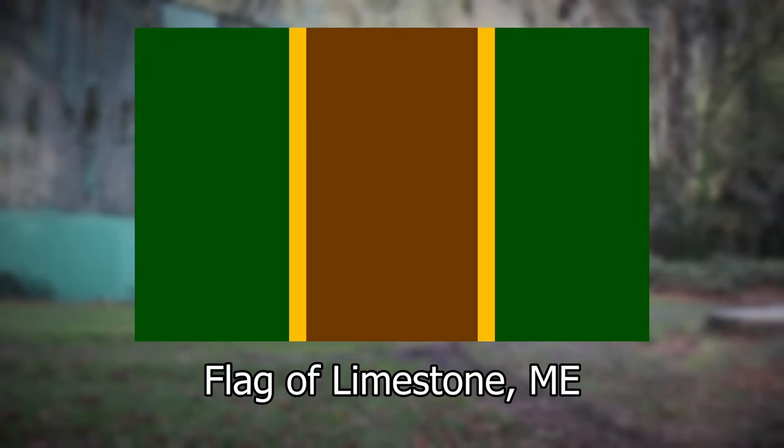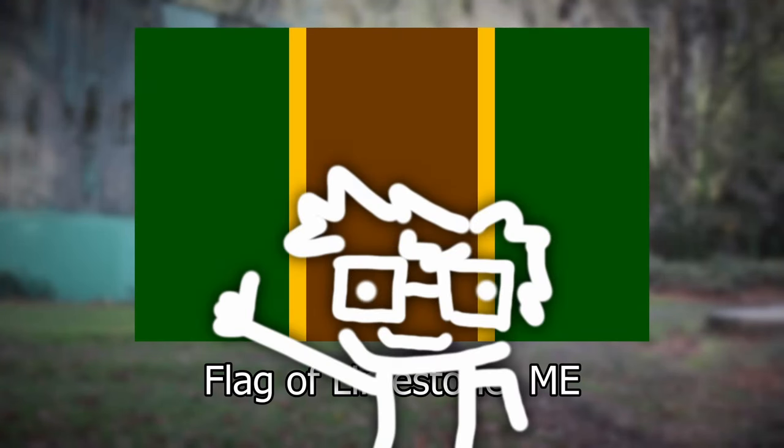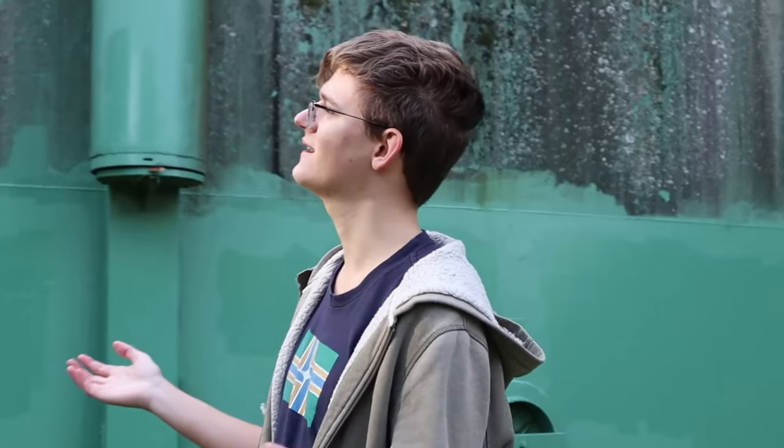Limestone, not a lot going on here, but the brown's unique. Not bad. Washington, Maine? Oh, that's really clever. Come on, Maine. Can't you just make some more flags like these? For me?